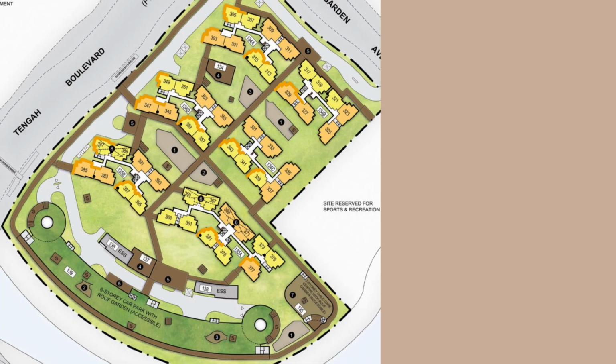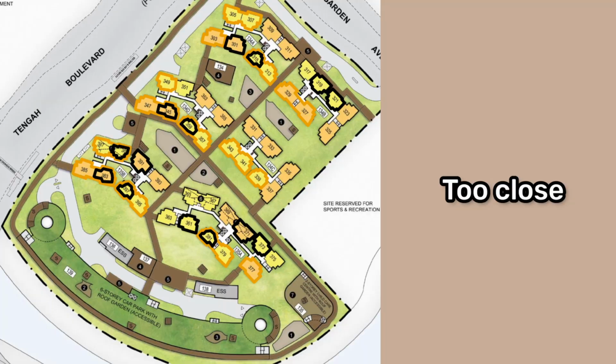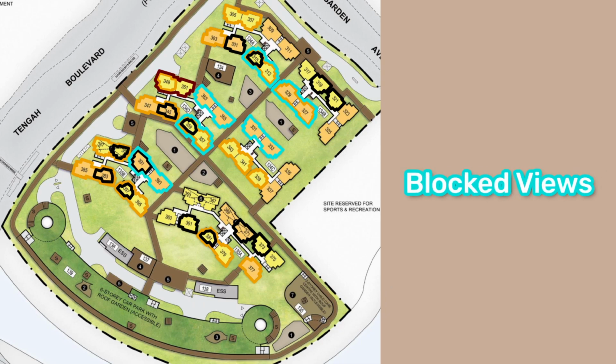Quite a few stacks here with direct sunlight from the east, and these stacks are a little too close in my opinion, unless you're really into your neighbors. These two here are facing the service chute, so lower floors will probably not have a good time. Blocked views for these ones, and the rest seem pretty good actually.